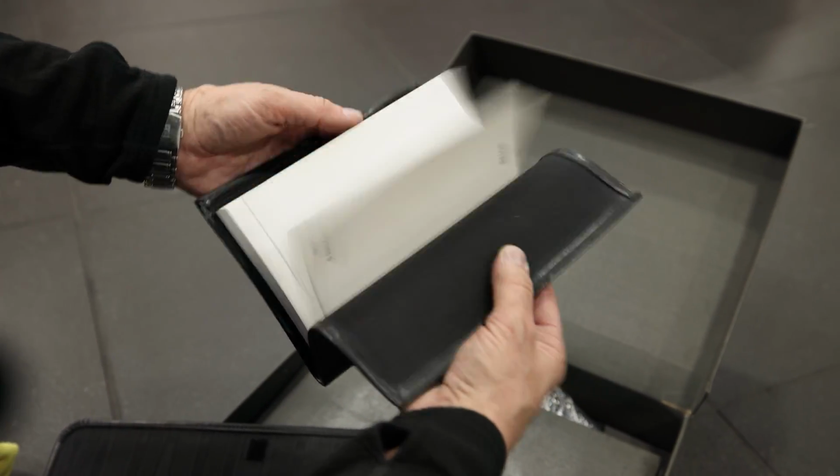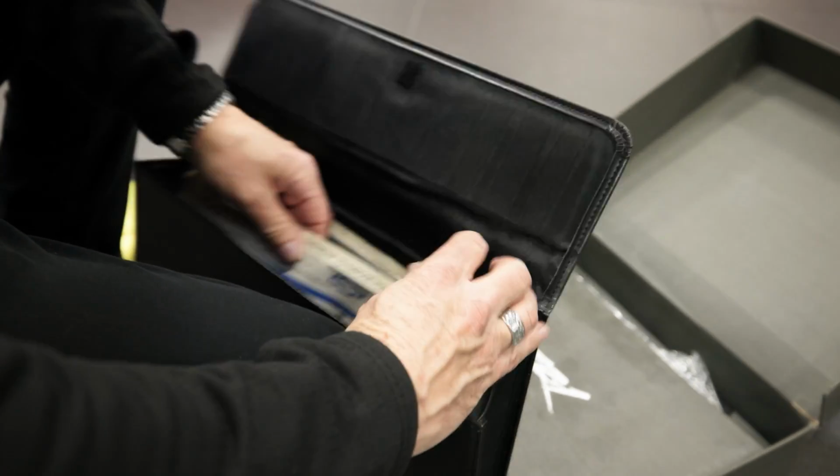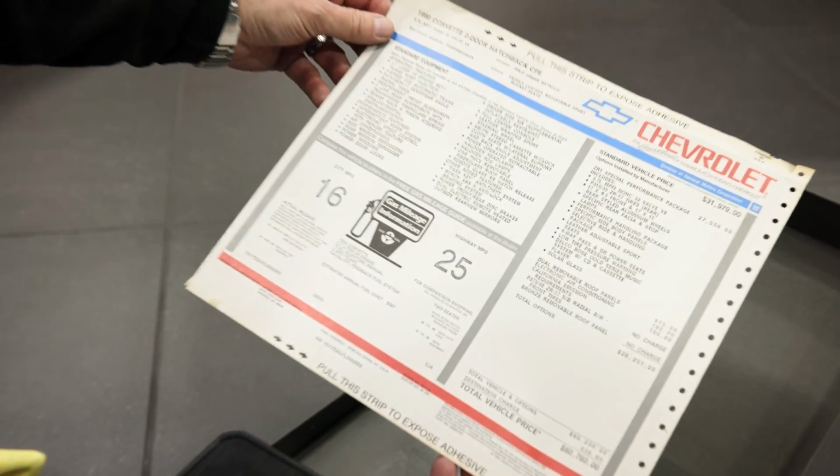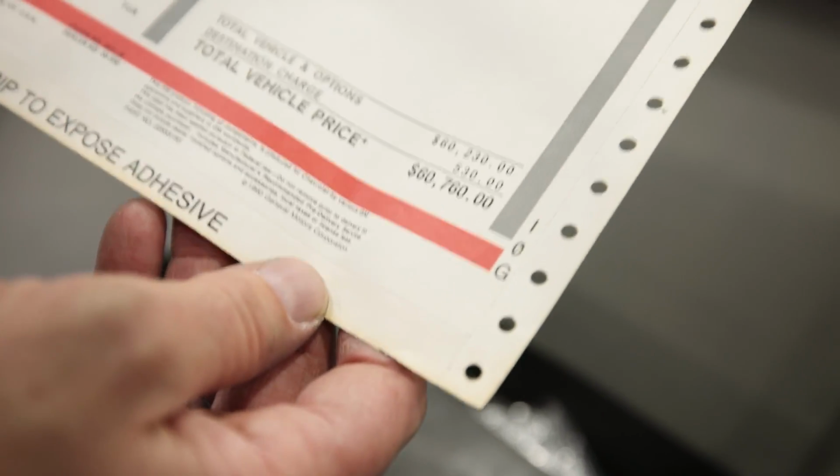Owner's manual book, super cool. Oh, ha, ha, ha. $60,760 brand new. Polo green metallic, saddle leather.